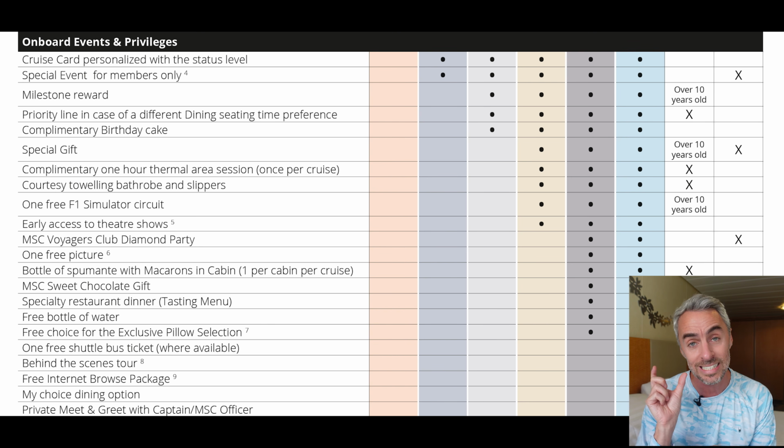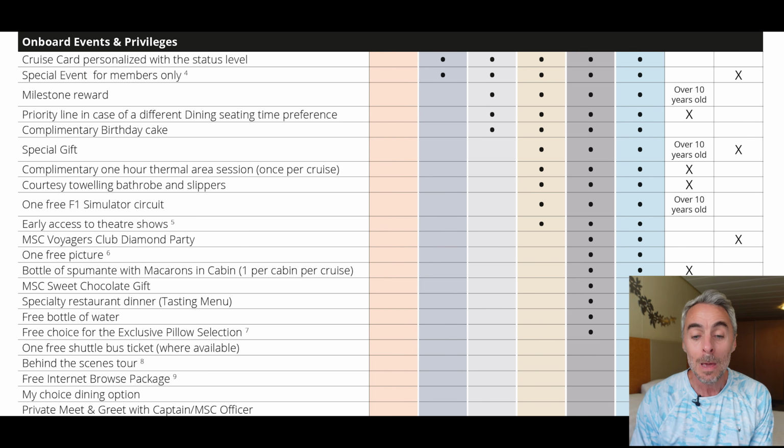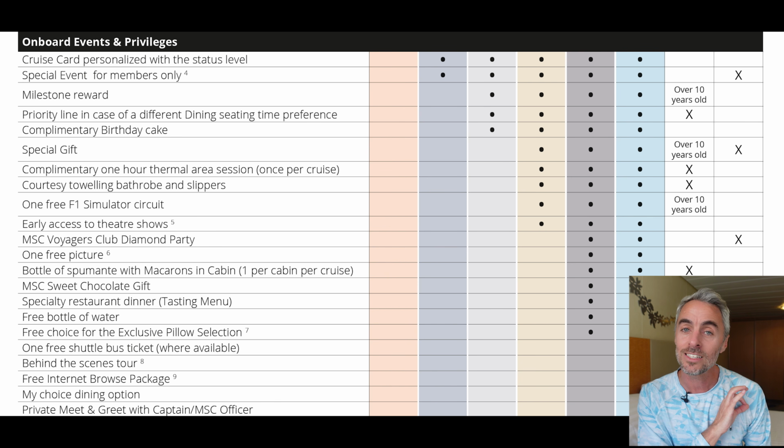So your set sail card, if you will, is going to have the corresponding color to the program that is there. Special events for members only. This is their top tier, if you will, where they're going to recognize folks for coming on their ships. I've never been to one of these because I've only done 3-night sailings and it is not offered on 4 nights and under, unfortunately.